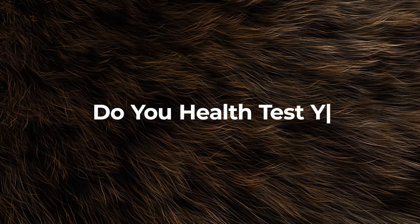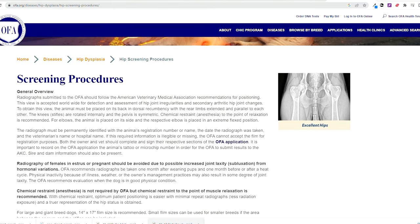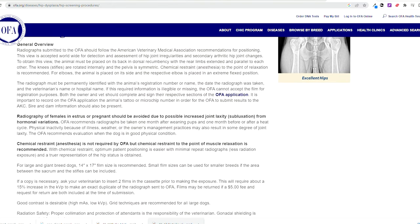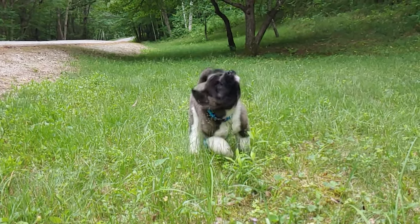Here are all the questions that you want to ask any breeder if you're considering getting a dog from them. First and foremost, are their dogs health tested for joint and eye health? For joints, preferably OFA hip scores. That is the most in-depth and trusted source of joint testing in dogs and will give you a good indication if the puppies from the litter are going to be at a high risk of developing joint issues like hip dysplasia, which is very common in large breed dogs.